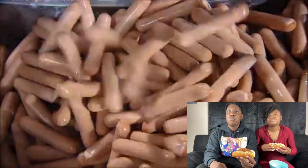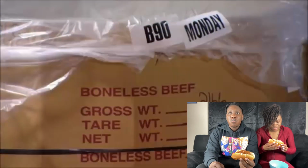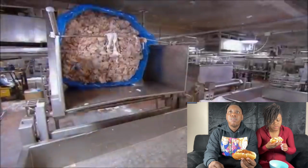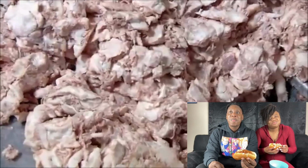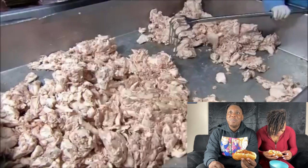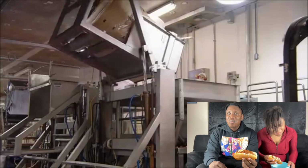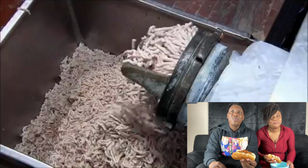That's my man. Traditional hot dogs are made from a mix of pork, beef, and chicken. The cuts they start with are called trimmings, pieces of meat left over from cutting steaks or pork chops. Alright. The trimmings are ground the same way butchers chop up hamburger meat, by pushing the cuts through grated metal plates.